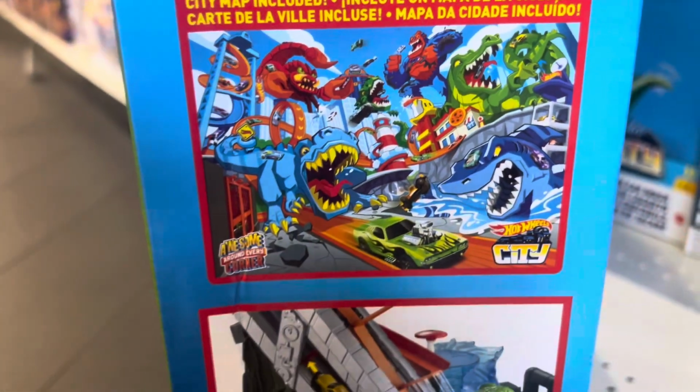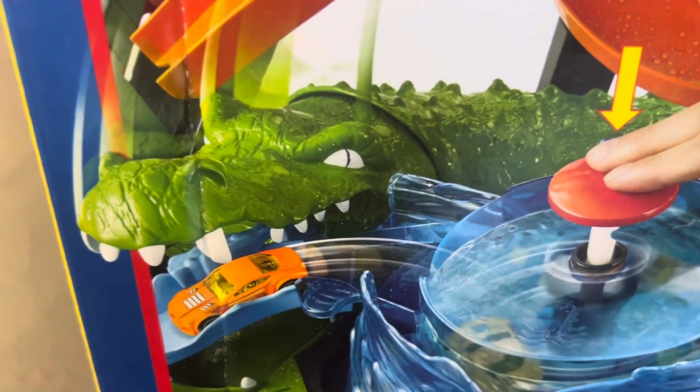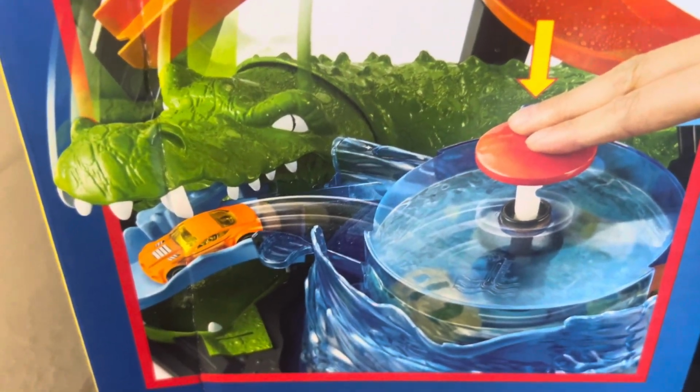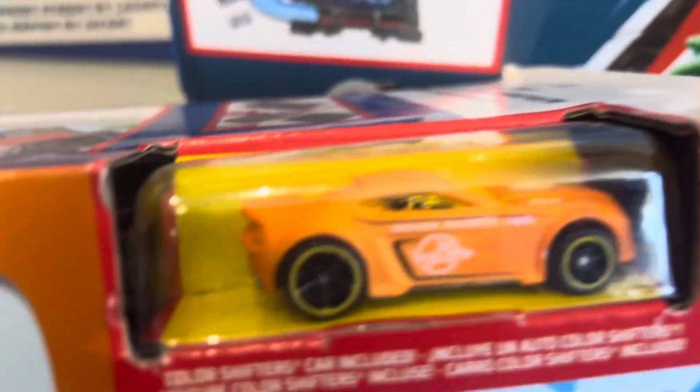So here's the one on the bottom, a feature of the set. Look at that. There it goes. You push that button, the water comes, the car changes here. It's pretty cool, right? Go again. And there you go. Like I said, it comes with a car color changer here. Other car changer?